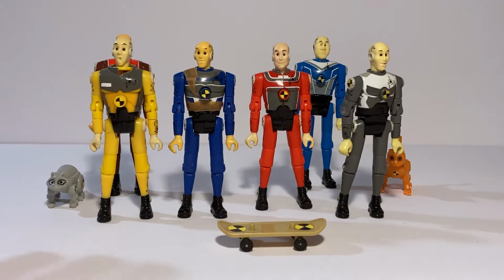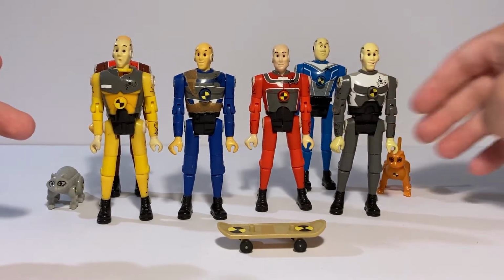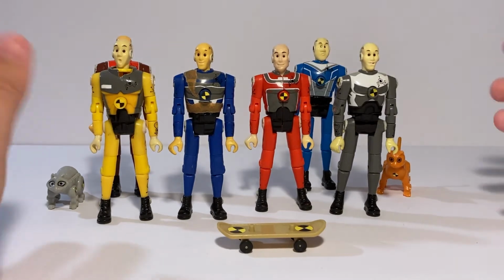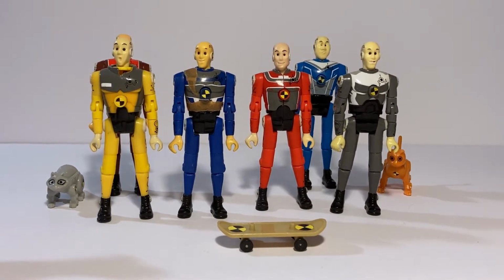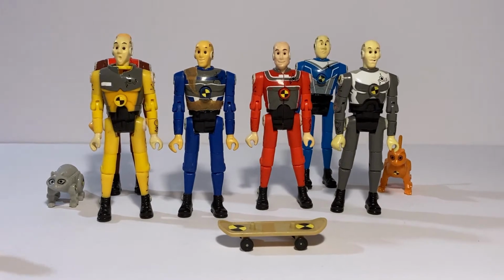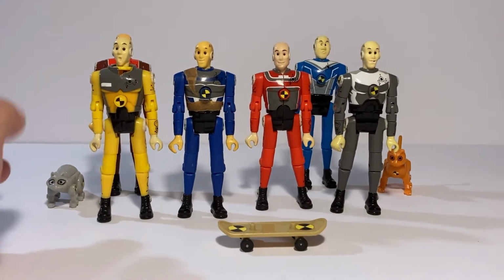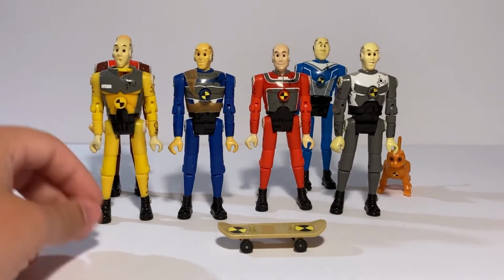Here in front of me are the original four that Mattel did, and then eventually they did two more, and some other fun stuff on the side. Unfortunately, I don't have any of the vehicles, and not all of these guys work anymore. I had these as a kid, and the whole gimmick is that you throw them about and crash them around. As a result, sometimes they get really broken, not just designed broken, which is kind of a bummer.